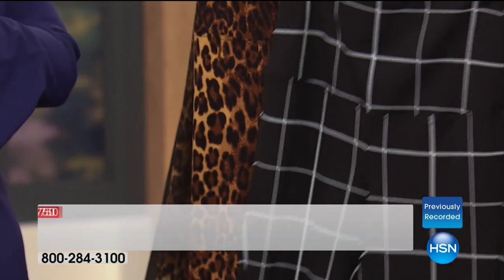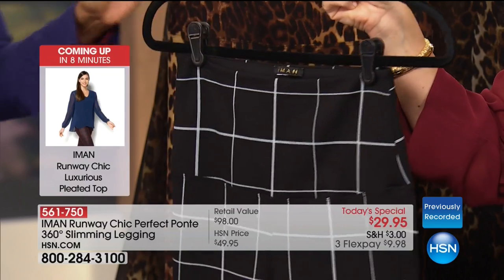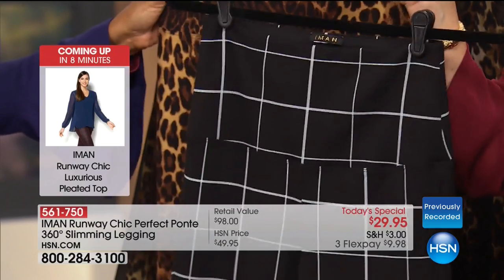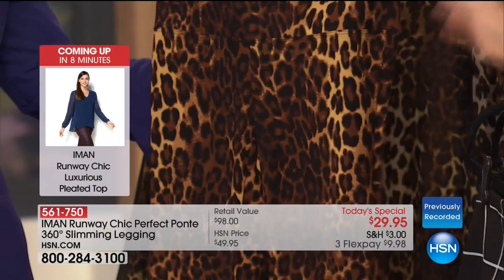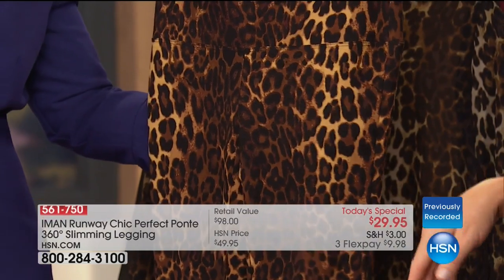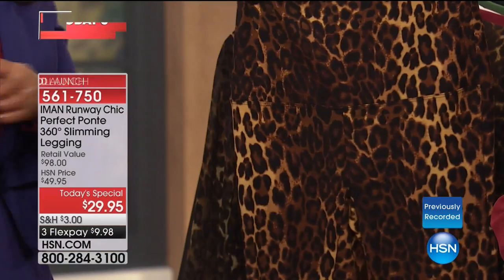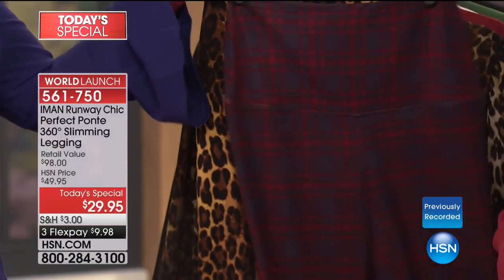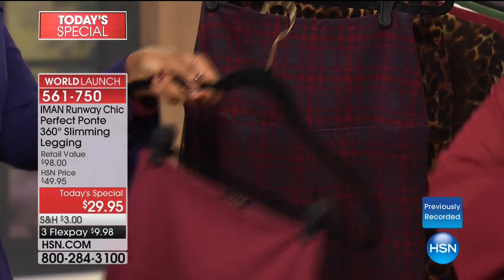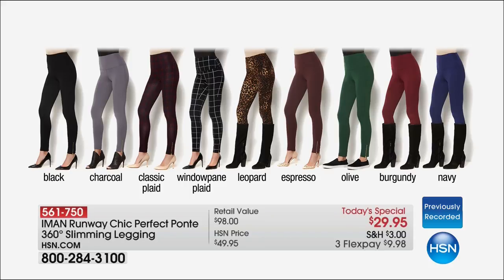Right behind that is the window pane plaid. Now we're losing sizes in this, so I apologize. We will be selling this out tonight. So if you want that window pane plaid that you saw Jackie wearing, you've got to be ordering it right now. And then one of the most popular and one of the most neutral shades for us here at HSN is that beautiful leopard. Don't forget, we've got two inseams in that, 29, which is your average, and 31 inches in our long, and we've got them for you tonight.